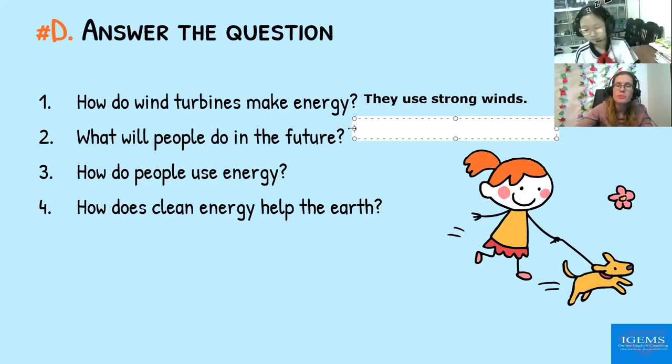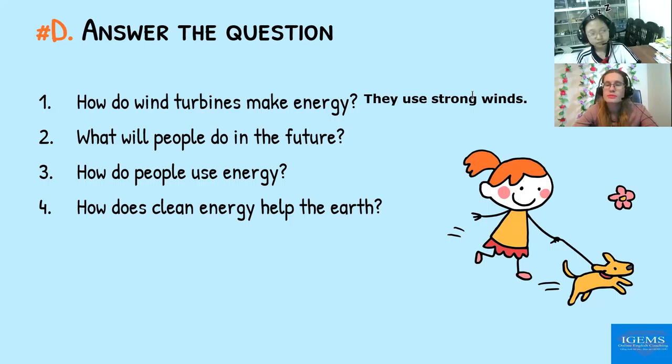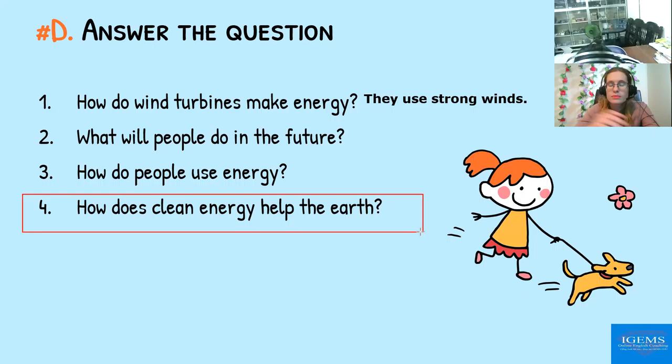Okay, so yeah, so what will people do in the future? They will use more electricity, okay, and they will just use more clean energy sources. Good. How do people use energy? I think we use energy to drive our cars and to power our computers, phones, and TV. Yes. Okay. So we use energy for so many things, right? Okay. Yes. And how does clean energy help the earth? I think good.